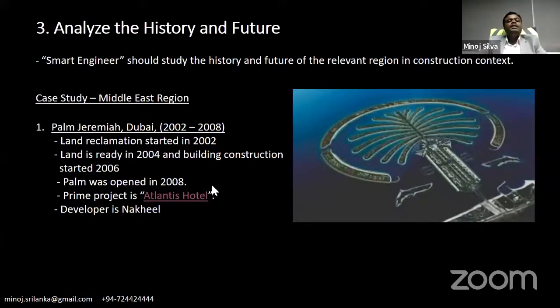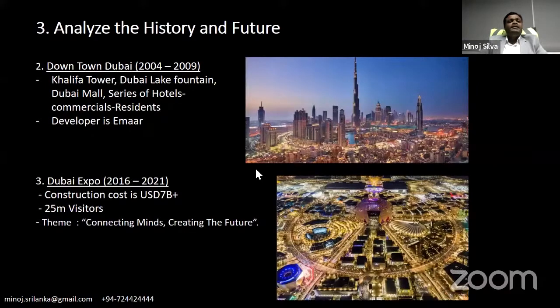So that is about the Palm Jumeirah development. It's a big development for the world. Then in Middle East history, from 2004 to 2009, there was the development called Downtown Dubai. Major projects were Burj Khalifa, the world's tallest tower, Dubai Lake Fountain, Dubai Mall, and a series of hotels and commercial residences. As I know, Nalin also worked on Dubai Mall, the world's largest mall. Lot of experience there.